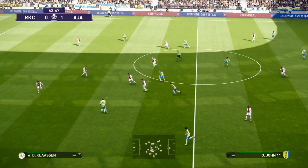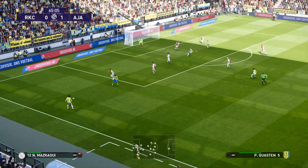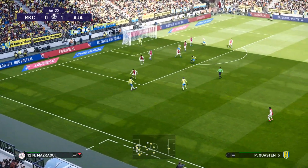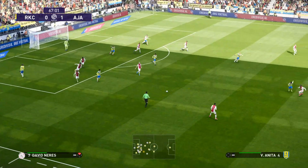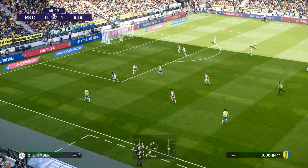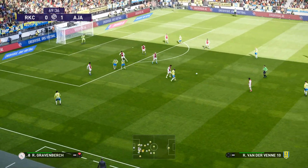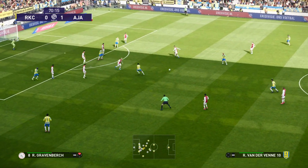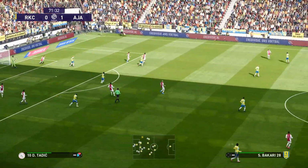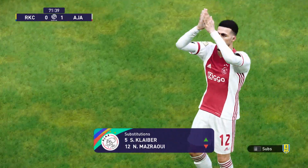Takes it upfield. Looking for space out wide. A chance to play it in. Oh, sweet feet. And here's Ola John. Beautifully done. And it's Anita. Good idea, just poorly executed. It's gone a long way up and away. Ajax can make their change now with a break in play.